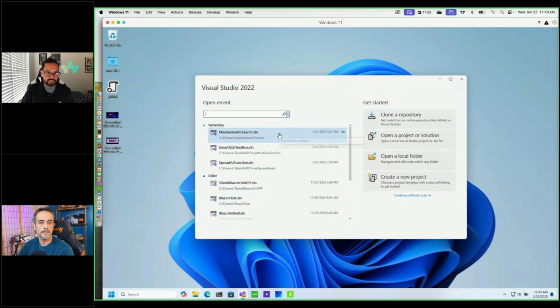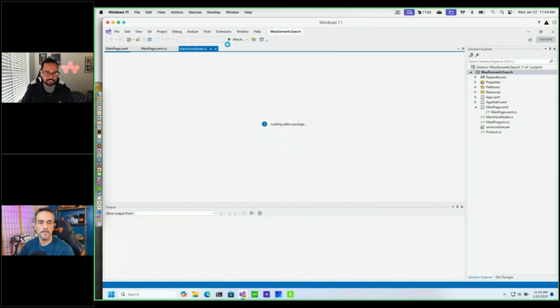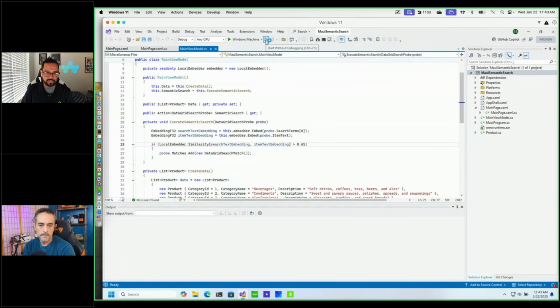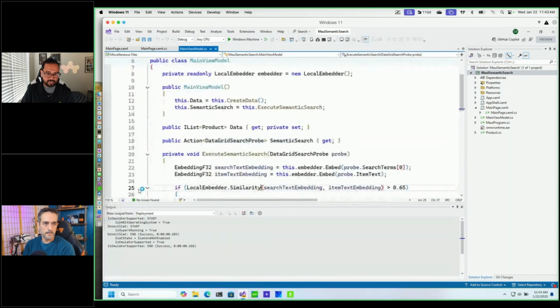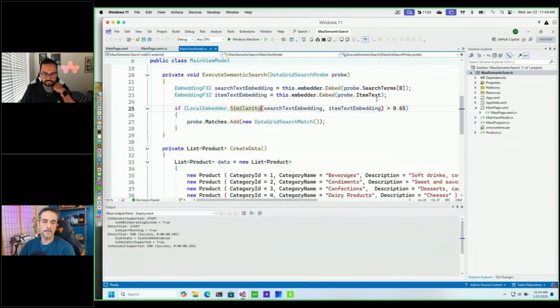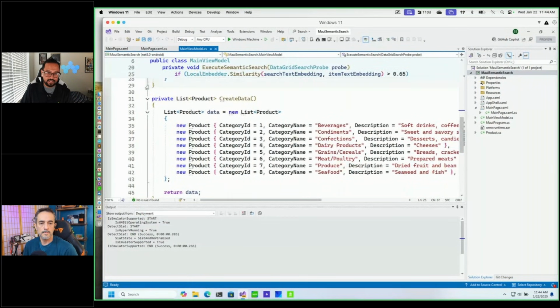Let me show you that same search that I showed you for Blazor, now for MAUI. So we're going to load this up, and again, this is a .NET MAUI app, and we are going to run this without any debugging. I understand the text is too small, but again, this is just all embedding based, vector searches, right? So here are some of the list of things we want to show in a grid, and we want to let the user search for it, right?